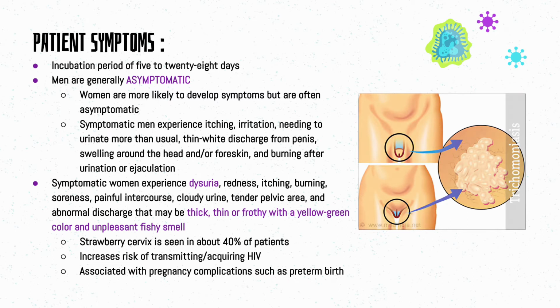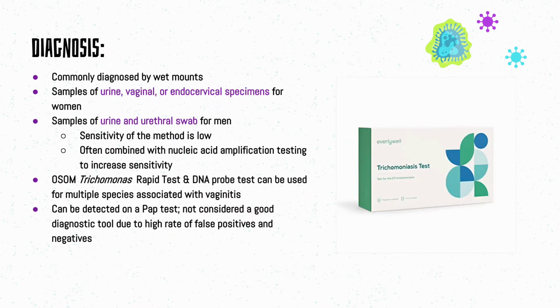They are also at an increased risk of transmitting and acquiring HIV, and trichomoniasis is associated with pregnancy complications such as preterm birth. So for diagnosis of trichomoniasis, we see wet mounts being used. For women, a sample of urine or vaginal or endocervical specimens are used, and for males, we see a urine or urethral swab. The sensitivity of these wet mounts is low, so it's often combined with nucleic acid amplification testing to help increase sensitivity.